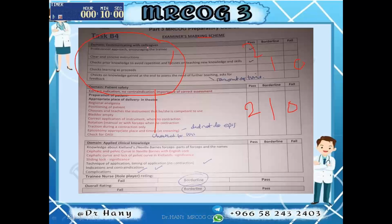Communication with colleague: professional approach, encouraging the trainee, clear, concise instructions, check the knowledge before telling them, avoid repeating them, and teach the skill first before asking about any skill. Check the learning background. Ask him if he will do a procedure. Are you right-handed or left-handed? This is apart from the information gathering in the colleague task. Check the knowledge: did you hear about this before? Shoulder dystocia? Did you hear about operative vaginal delivery? Did you hear about neonatal resuscitation? Forceps?